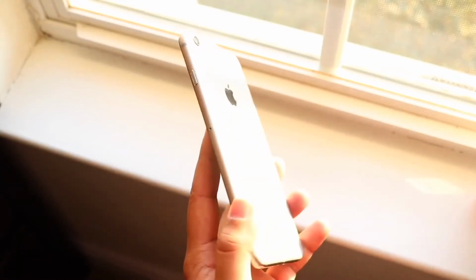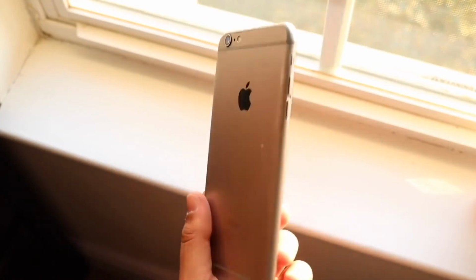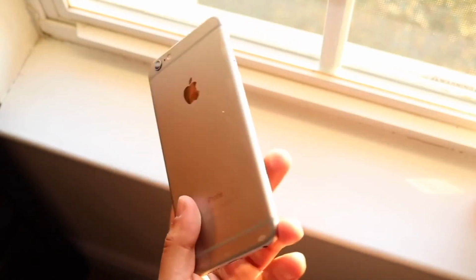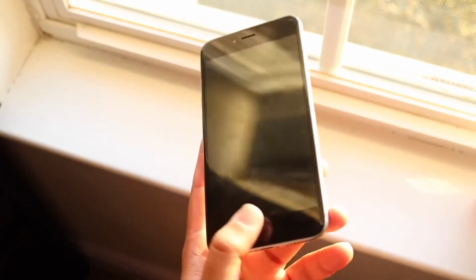Again, Apple kind of fixed it up a little bit with the 4K on the iPhone 6 Plus, or the 6S Plus for that matter. But I'll definitely tell you for 2014, it is kind of understandable for the most part. So I'll give them some slack. So as of right now, this camera isn't that great, but at that time, maybe it was okay.